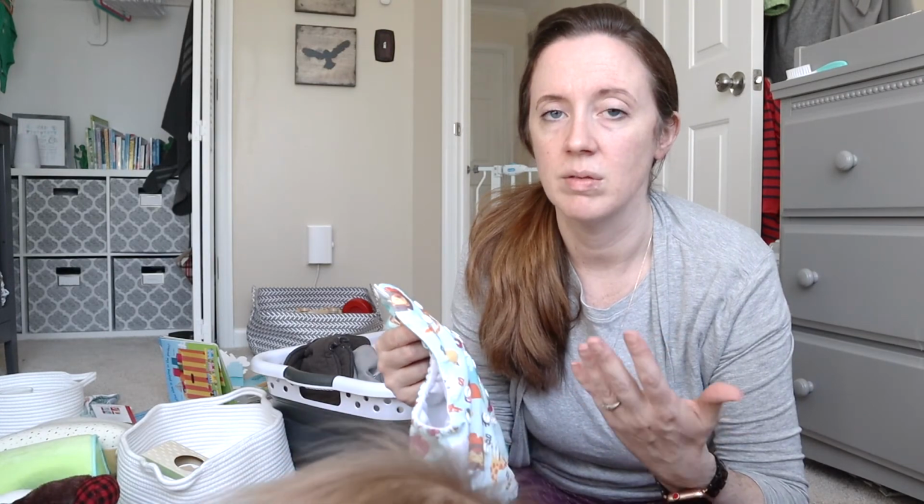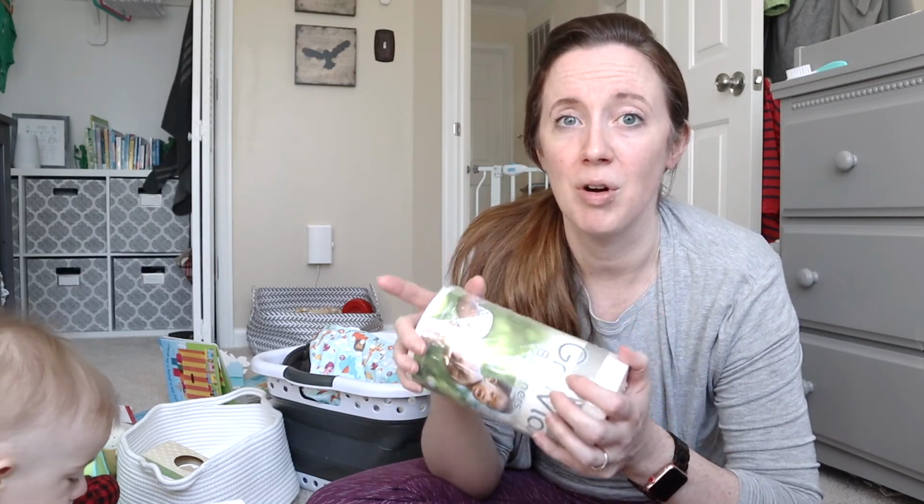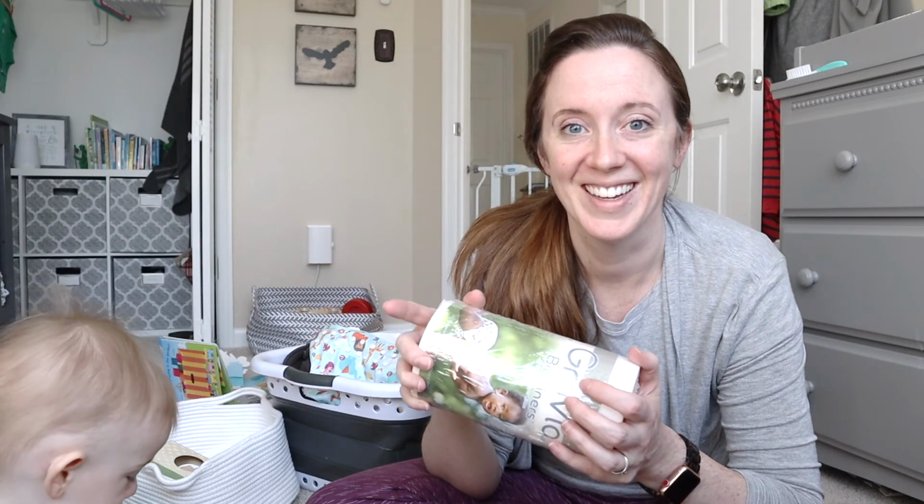Some of the diapers do have Velcro fasteners, and I didn't get those because I had read that over time the Velcro kind of wears out, so I didn't end up buying those. I bought the snaps, and I'm very happy that I bought the snaps. So I think that's everything I had on my cloth diapering journey update with my now over year-old.